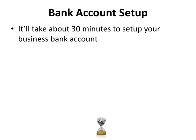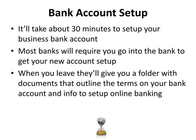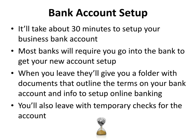It'll take about 30 minutes to set up your business bank account. Most banks will require you go into the bank to get your new account set up. When you leave, they'll give you a folder with documents that outline the terms on your bank account and info to set up online banking. You'll also leave with temporary checks for the account.